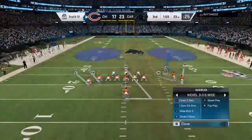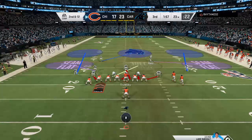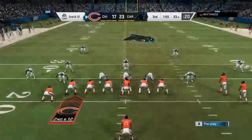First play of the drive goes the wrong way. Here's 2nd and 12. Come on out here. Come get some. Ran.